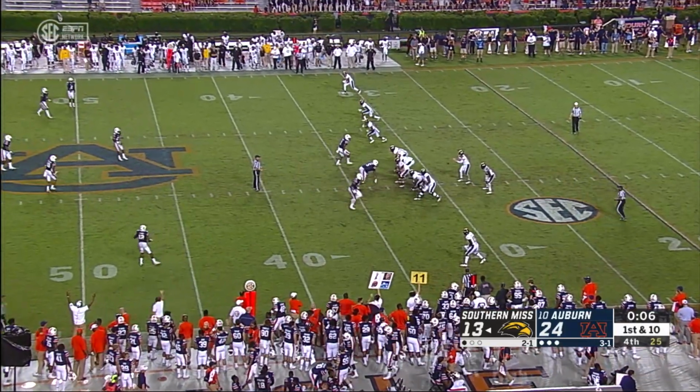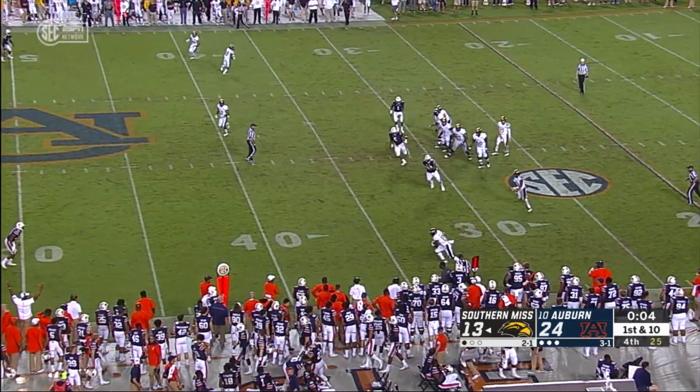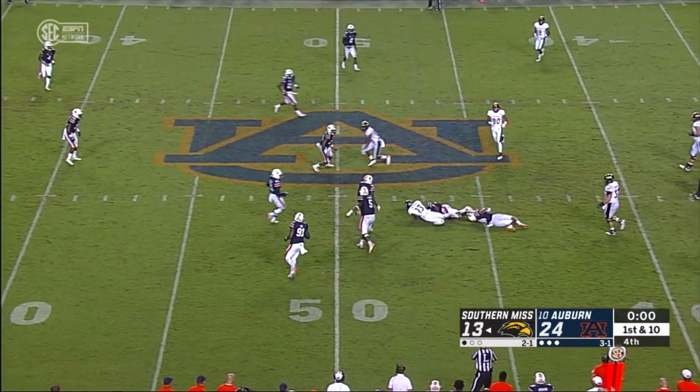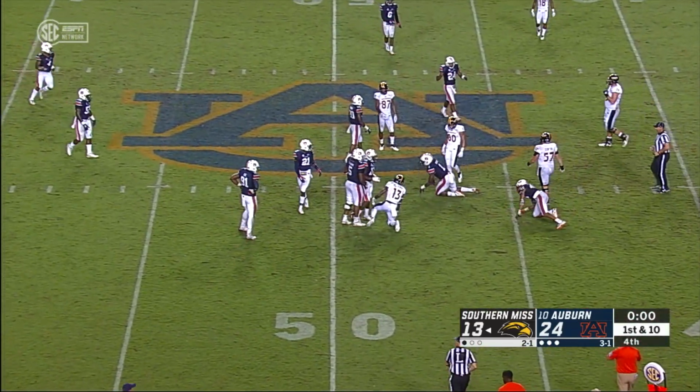And now Auburn will do the same thing. Pass near side is caught by McLaurin at the 45. Hit, and down he goes at the 47-yard line.